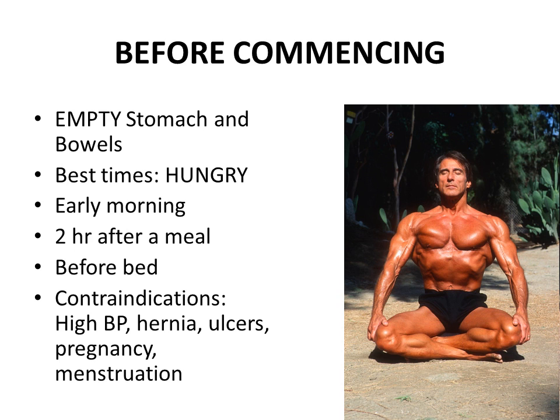The best times, therefore, to do it are when you are hungry, when you are fasted. For example, early morning before breakfast, basically upon waking. This is why yogic practice is usually done first thing in the morning as well. If you can't do it in the morning, then it should ideally be done at least 2 hours after a meal. Why? Because the moment you start vacuuming, you're going to put a lot of pressure on your abdominal organs, and you could basically throw up.